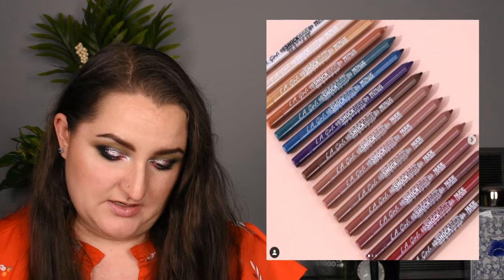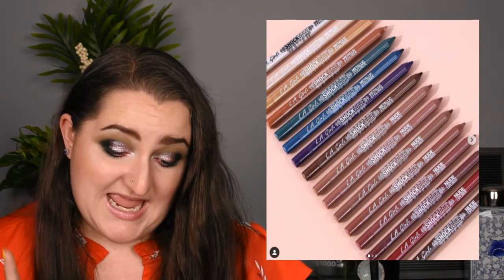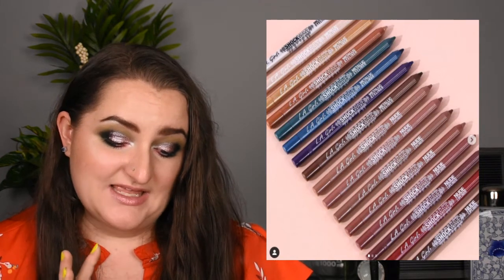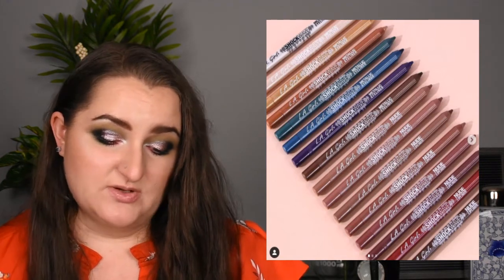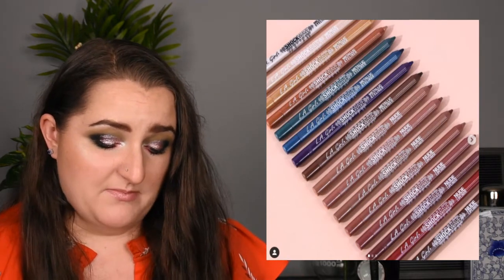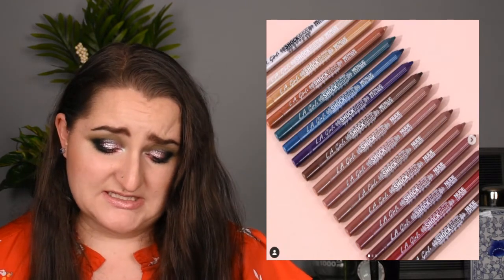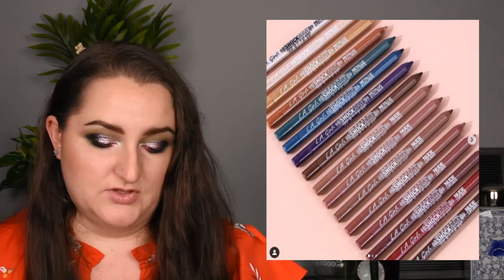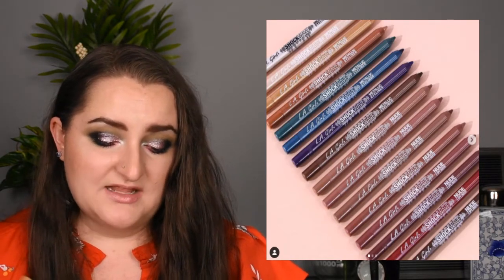But now they're releasing even more. So they have a whole nude collection. It looks like 8 nudes that they put out, and then 8 metallic eyeliners. And I'm so excited. There's definitely at least half of the metallics that I want to pick up. And the nudes, I might pick up the whole bundle actually, because all of the nude colors look really pretty. And I could see myself doing a lot of different looks with those. And I love the formula. The formula is so good. I'm a huge fan. So I would definitely pick these up whenever they go on a BOGO sale.